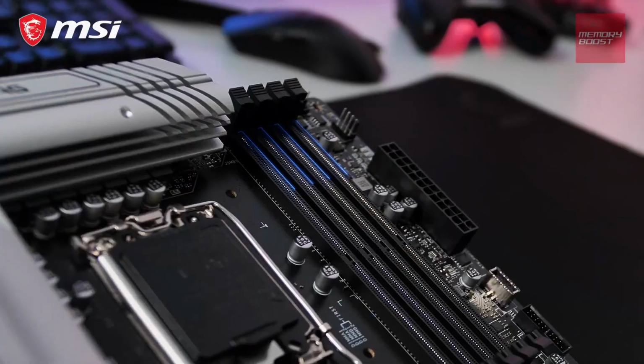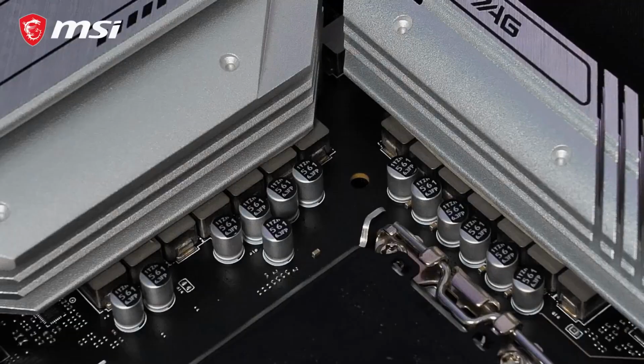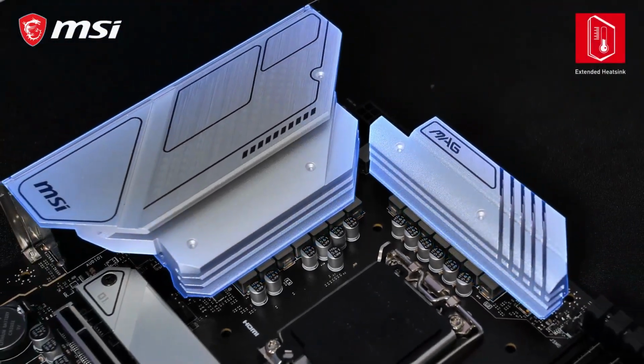Get everything out of the 12th generation Intel Core processors with the MSI MAG B660M Mortar Max Wi-Fi DDR4, a great foundation for a powerful yet affordable gaming rig. This micro ATX motherboard offers 4 DDR4 slots with memory speeds of up to 4800 MHz. The powerful VRM design features 12+1+1 60 amp power stages and extended heatsink cooling.